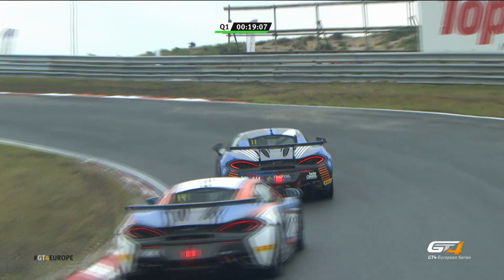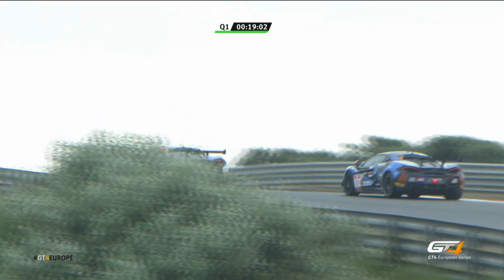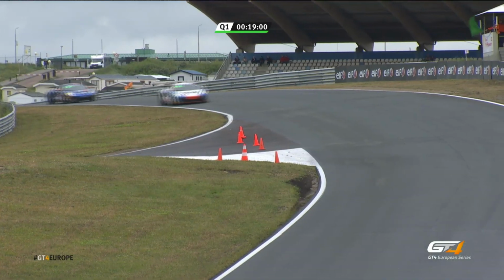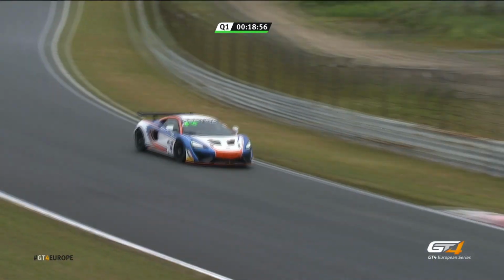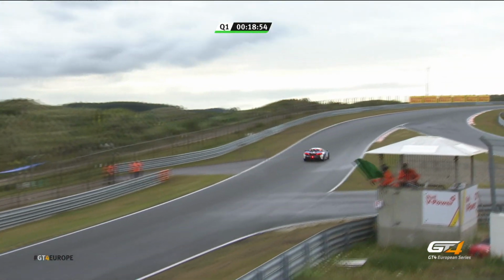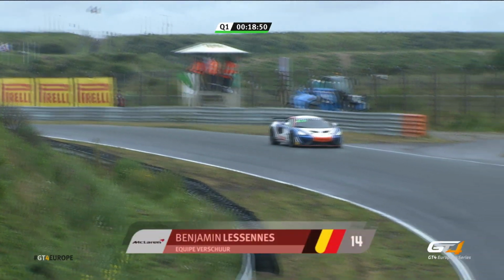Two 20-minute sessions. Qualifying number 1 we are in now. Therefore, the first of the drivers in the pairing will decide the team's grid position for the first race, and in the second qualifying session, which starts very, very soon after this, we will form the grid for race number 2.